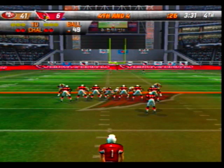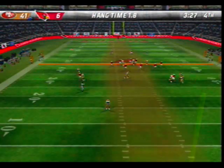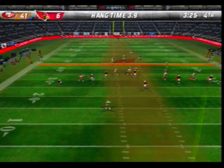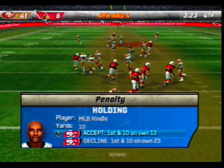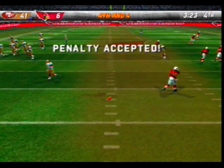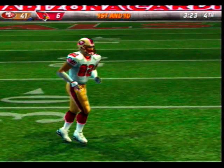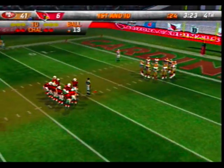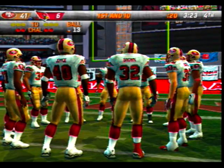Buckley sets up, waiting for the punt, from the 18-yard line. Hold on, we've got a penalty on the play, and let's check it out. Holding on the receiving team, number 50. Penalties and takeaways can really kill a team. Usually the team with the fewest mistakes out there will win the game.